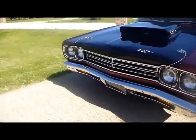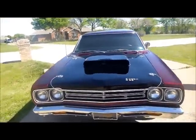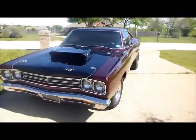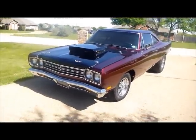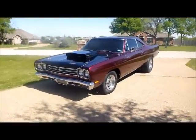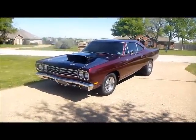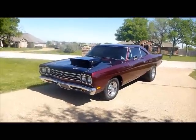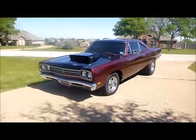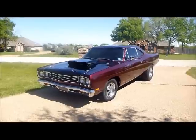All the chrome and stainless is in beautiful condition. The car needs nothing. It's a one-of-a-kind 1969 Roadrunner custom show car. Tell you what, you Mopar guys, you gotta appreciate this thing. It is just outstanding. So check this thing out.